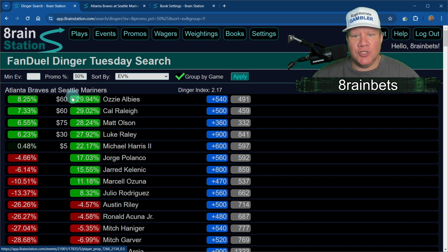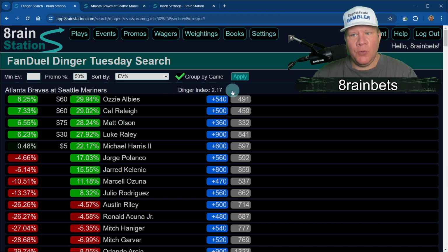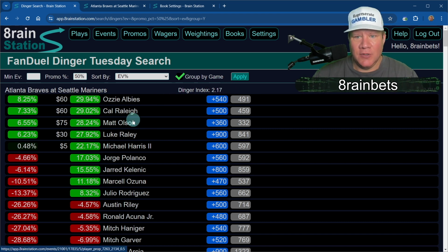Now, what we see here is on the adjusted EV percentage with the promo, what we're doing is we're factoring in the fact that you will expect to have this 8.25% on the regular play, plus we would expect about 2.17 home runs in this game. So even if Ozzie Albies doesn't hit one of those home runs, we're still going to get a little bit more than effectively $10 back in free play or $5 on that promo percentage, which impacts on a $25 bet pretty significantly.